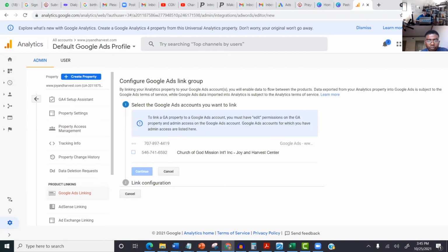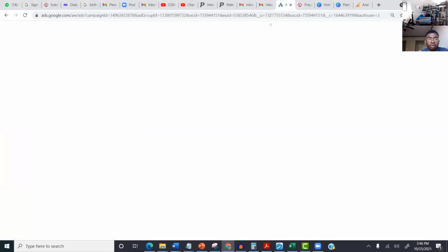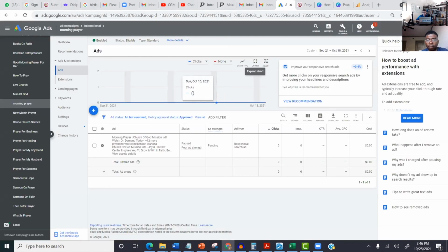We're going to link your Google Ads account. And there you go. It says 6592. Before you click on that, let's look at your Google Ads account. Go up in the tab, into your Google Ads account, and let's double check. That says 6592, and if you look at the top right-hand corner, that is also 6592.